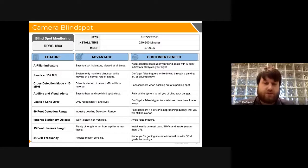We always like to present this information just in case any of you are using a scanner, police scanner, speed scanner, whatever it may be. Sometimes it may interfere if they're operating on the same frequency. So we do recommend to just double check that.